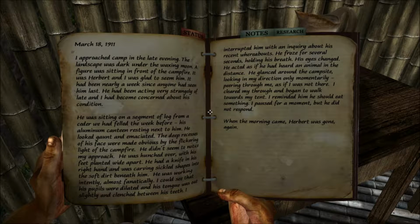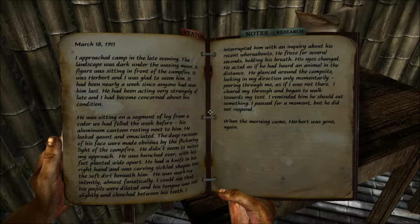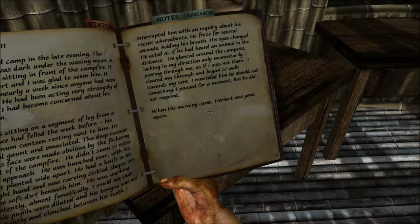I cleared my throat and began to walk towards my tent. I reminded him he should eat something. I paused for a moment, but he did not respond. When morning came, Herbert was gone, again.